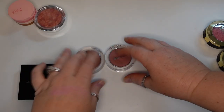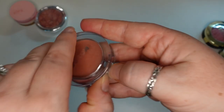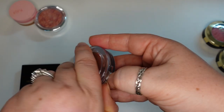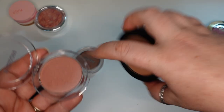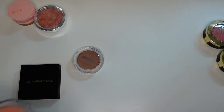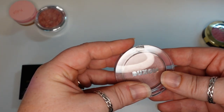Okay, next I have two, the Buxom. These are the primer infused blushes. Oh my God, these have great staying power. That's why I was saying the e.l.f., I'm not sure how it's going to stack up against this, because I still had it in my vanity to test it out. I really haven't worn it that many times to remember how the staying power is. But these ones, so good.